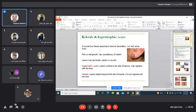Keloid and hypertrophic scar are connective tissue tumors. Usually it follows trauma, any type of trauma, especially in genetically predisposed people. Laceration, cut, boil, acne, burn lead to the growth of the tumor. The tumor appears as a pink red growth. Usually it is rubbery or firm in consistency. The lesion may be tender, painful, itchy.